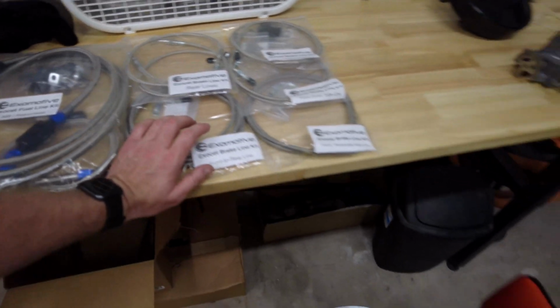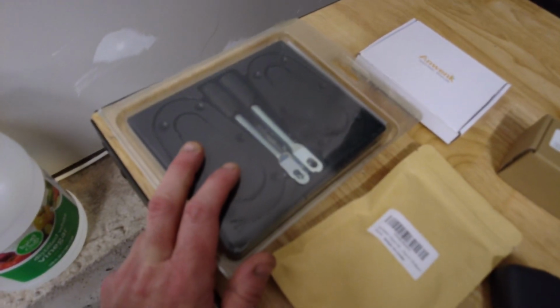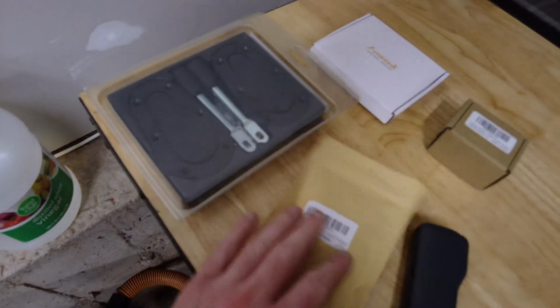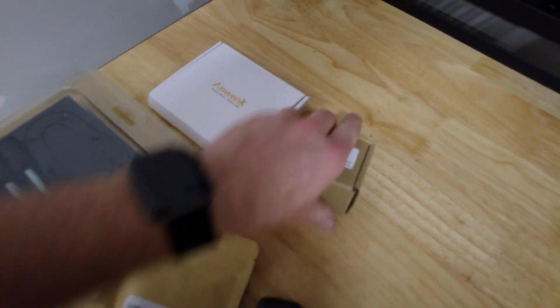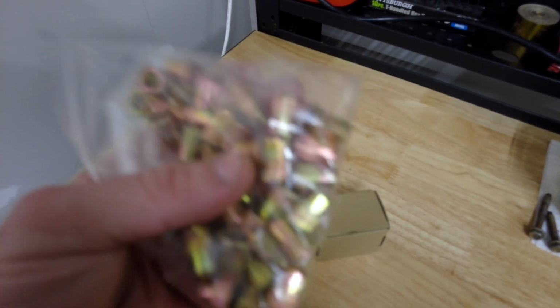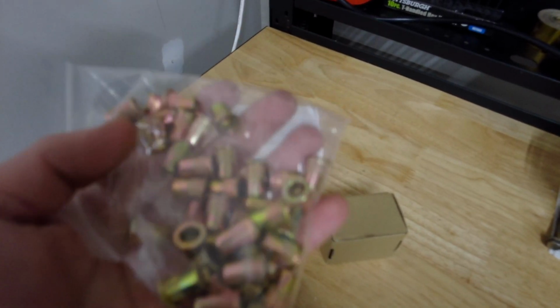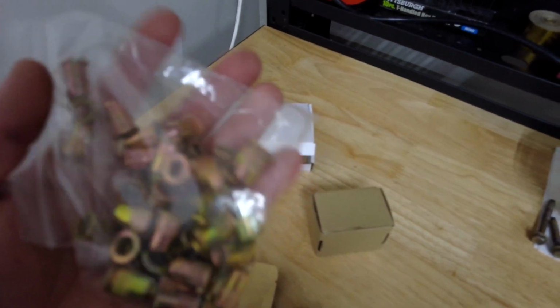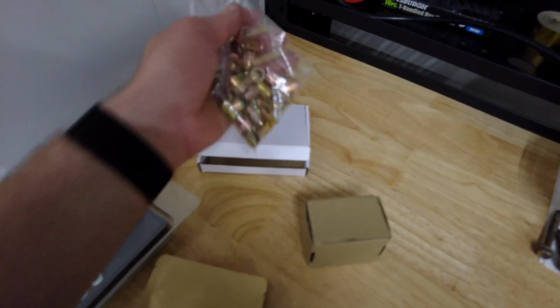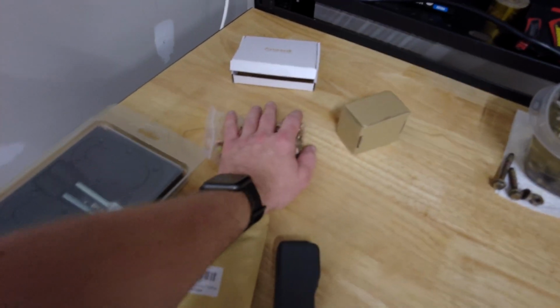What else we got? I've got to do some work on the hood. Got my arrow catch latches. Also, these are just rivets, and I'm gonna try and use a lot of riv nuts on this thing. I think these are M6 or M8 riv nuts. I like the idea of being able to remove things. I think riv nuts in combination with some lock washers should stay pretty secure on there.